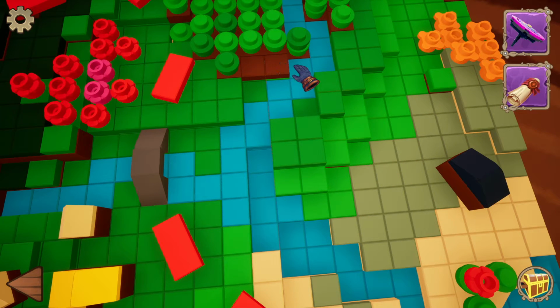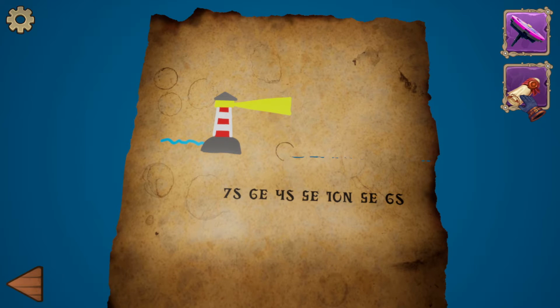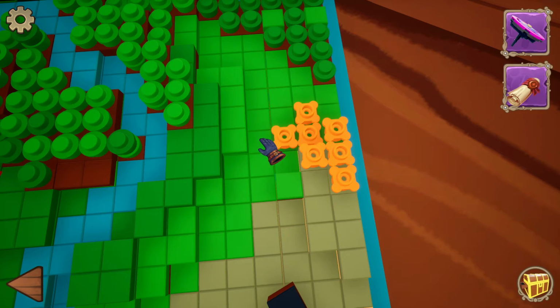3, 4, 5, 6, 7, 8, 9, 10. Right. 5 more east. 1, 2, 3, 4, 5. Which I'm hoping I'm not one off at any point, otherwise I'm just gonna randomly start clicking. This doesn't look like, looks like there might be something just here.